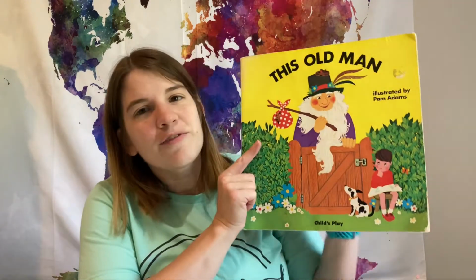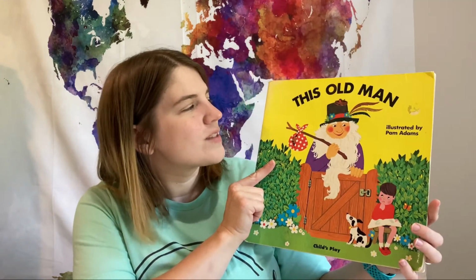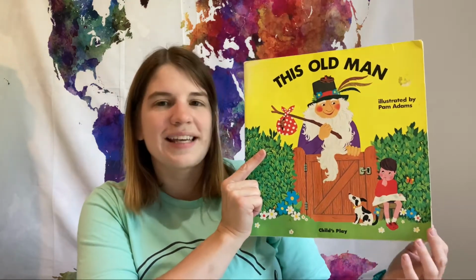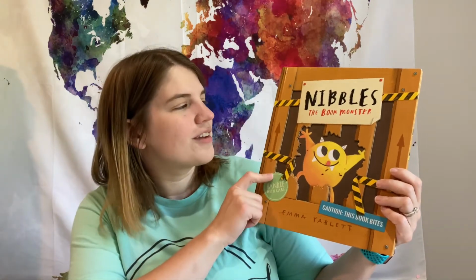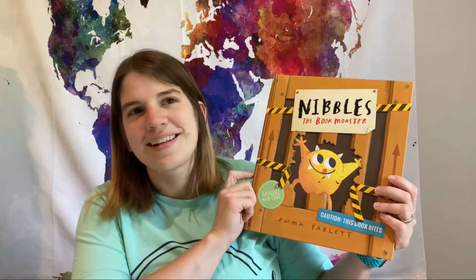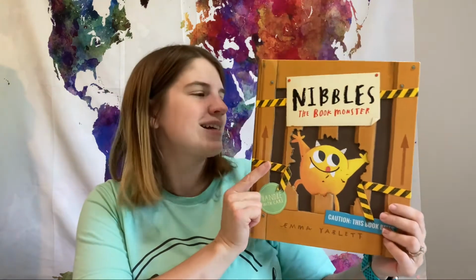This is another one from when I was a kid, and my dad liked it as well. This is This Old Man, and my middle one likes to pick it up and sing it to her little sister a lot. Another Usborne book that we really love is Nibble the Book Monster, and they think it's really funny how he goes through the different stories.